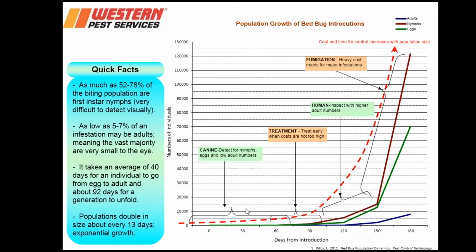And if you look at this graph, the solid blue bar is actually the proportion of adult bed bugs that have been produced over a period of 180 days in a hotel environment. The solid green line is the number of nymphs that have been produced in that same time, and the solid red line is the number of eggs that have been produced in that time.